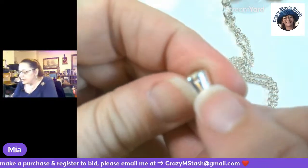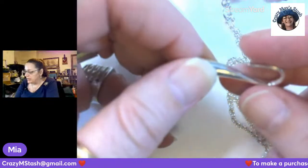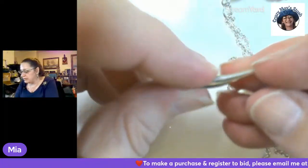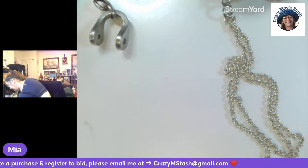All right. This has 925 on it. It's just a hook. I have no idea. I think it has to maybe be the end of a chain. That's what I'm thinking. But I'm going to put it in with my scrap stuff to take to my guy.